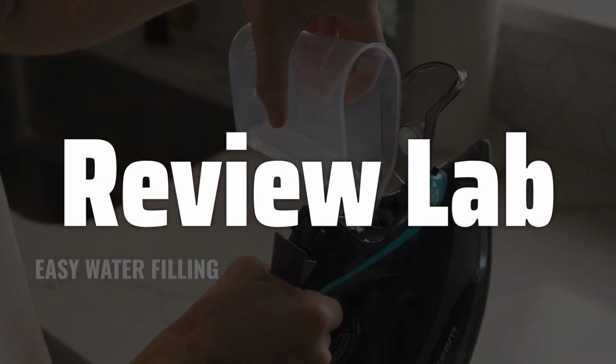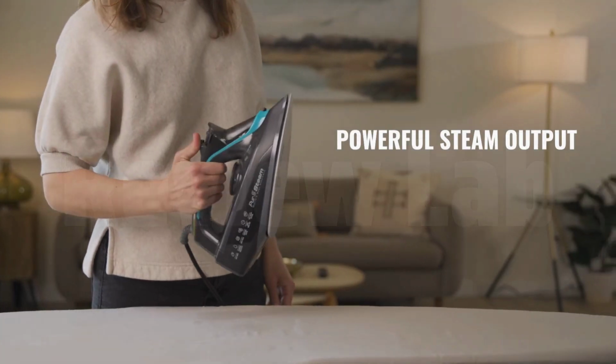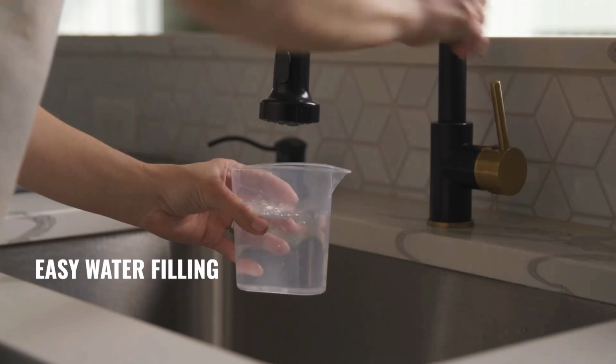This innovative design not only simplifies the ironing process but also enhances safety by eliminating the tripping hazard associated with traditional corded irons, making it a game changer for any household.